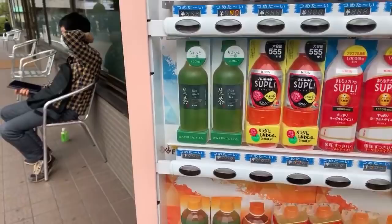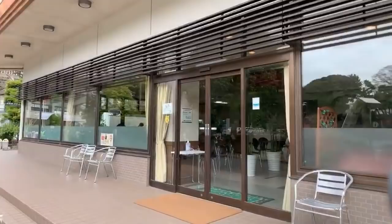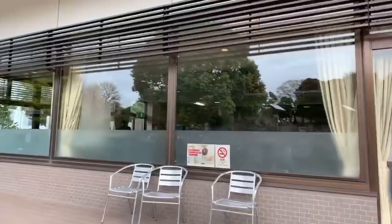Let's see if we can find something better. There's got to be something better. I think there's one out here. No better. There is a cafe inside here, which has limited hours. Usually when I walk by here, it's never open. It's open now. This is a cafe across from the Budokan.